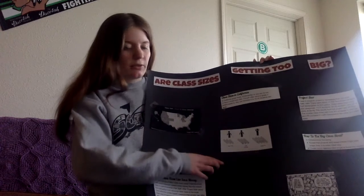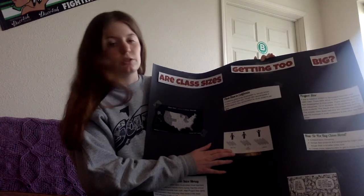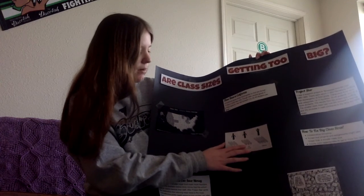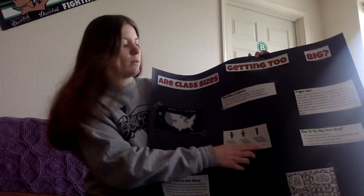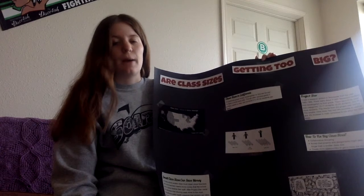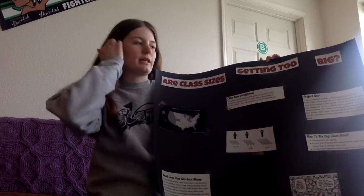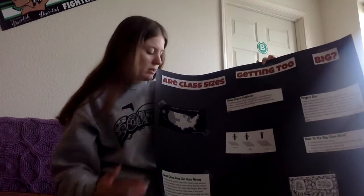Because you can see in this little graph that I have, New York has the smallest amount of students per classroom. The US average is around, I want to say, 15 heads here. And then California's right on the end with so many more heads, around probably 30 or 40 little heads popping out over here. So it really shows how big California is getting and how they're not really doing anything to alleviate the stress.